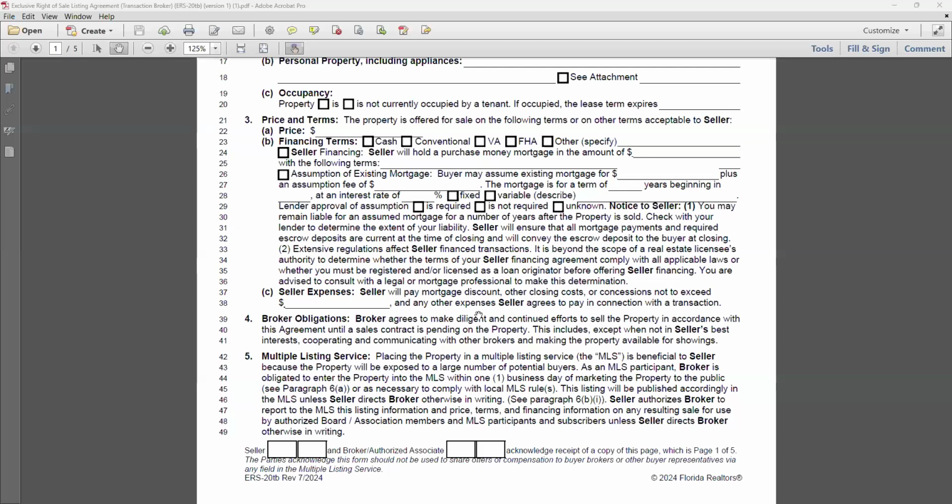And now more and more sellers are willing to offer concessions, right? And the buyer can decide what to do with those concessions. The buyer can decide to use the concessions to pay the buyer broker's commission. But what if the seller is willing to buy down the mortgage so that the interest rate can be lowered by a point or two to make the property even more affordable for the buyers?